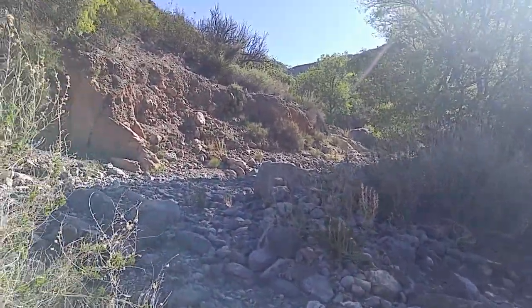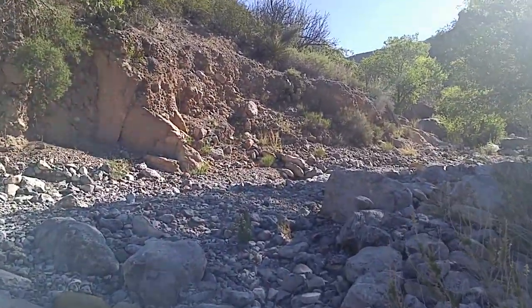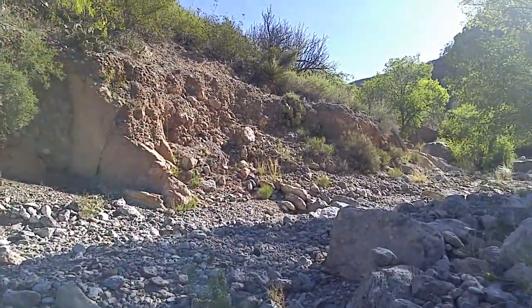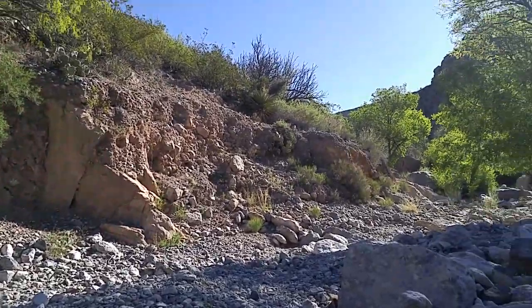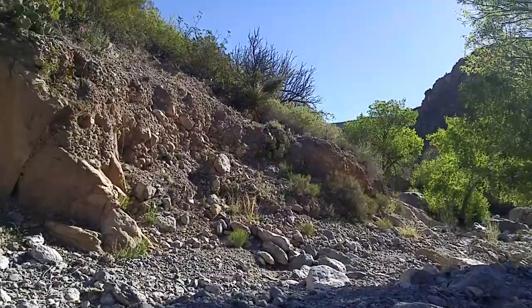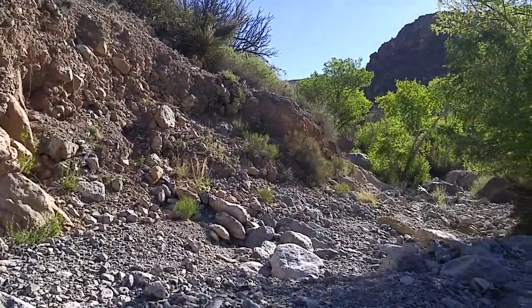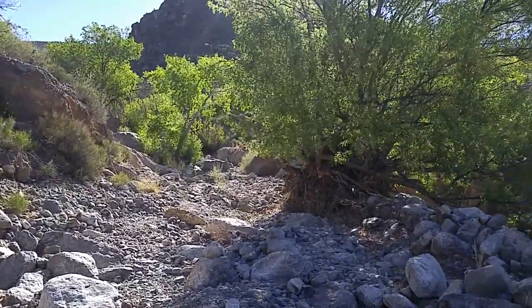We're going to go this way, unbelievably. This is the way I came. I don't even know how I got through this mess. If old Rocky the rattlesnake is out here, I hope that I don't disturb him. I'm trying to make enough noise that he can hide before I get there.